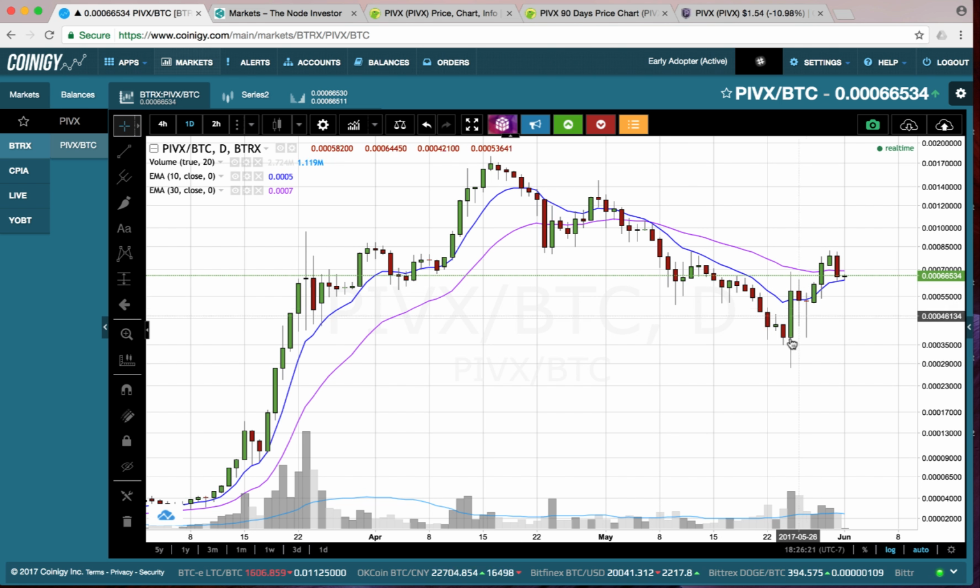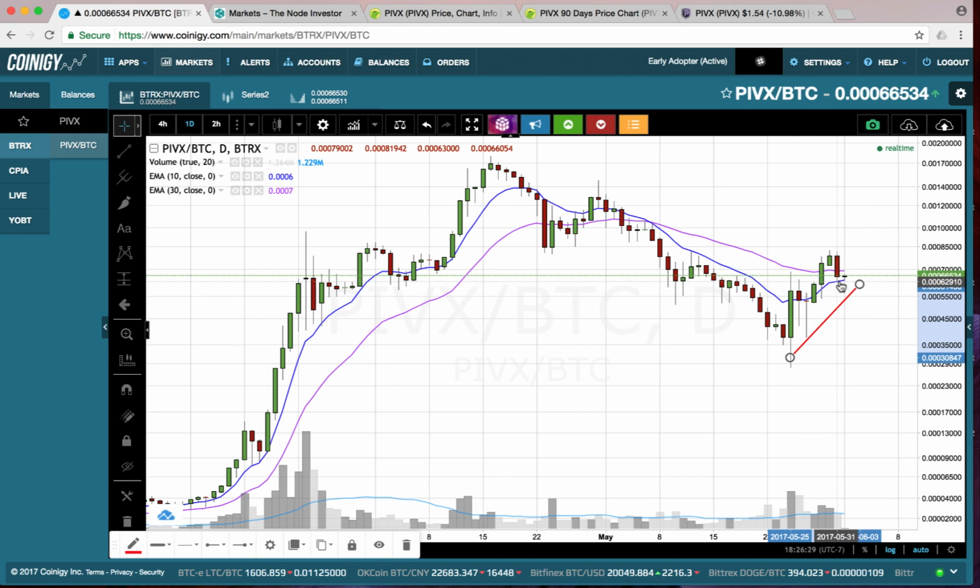Again, on the BTC, looking good in the short term. Just keep an eye on this shorter trend right here. I would think this moving average needs to hold right now and see it start moving back up. But PIVX looks like it wants to move again. A break above $2 on PIVX, and you'll probably see another leg up.